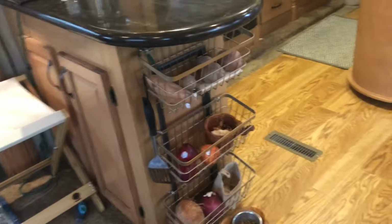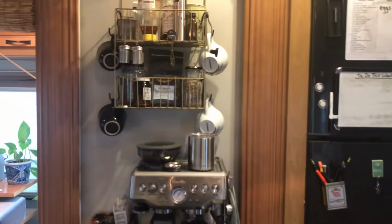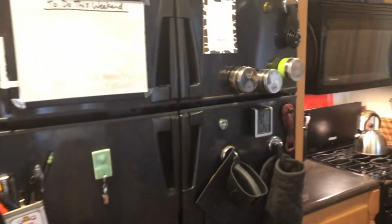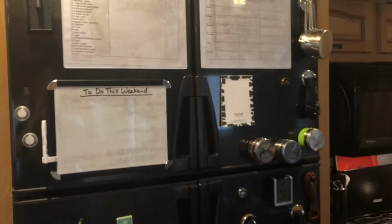Here are some baskets that I hung for extra storage of fruits and vegetables. Coffee supplies. We kind of like our coffee. I use a lot of magnetic hooks on my fridge for storing things. If I didn't have a magnetic fridge, I'd probably use command hooks the same way.